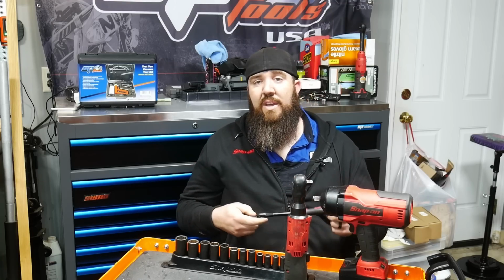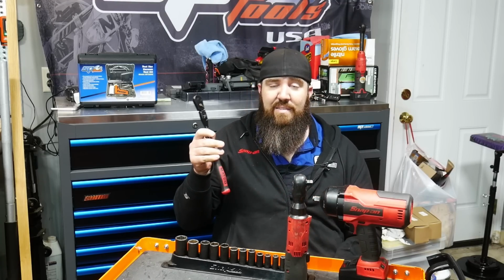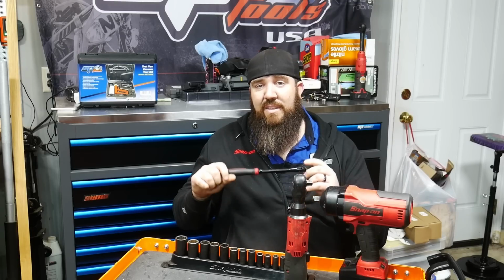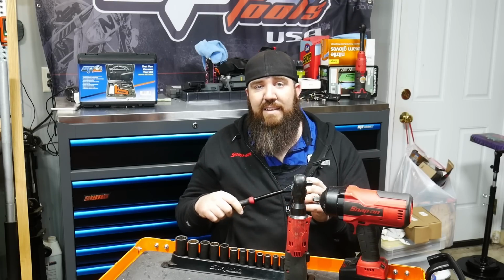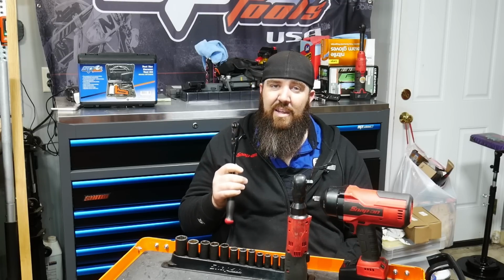We're gonna go with the standard 3/8 ratchet. The 3/8 ratchet on this one that I specifically had is from the Matco truck. 3/8 locking flex head design. I absolutely love this thing.